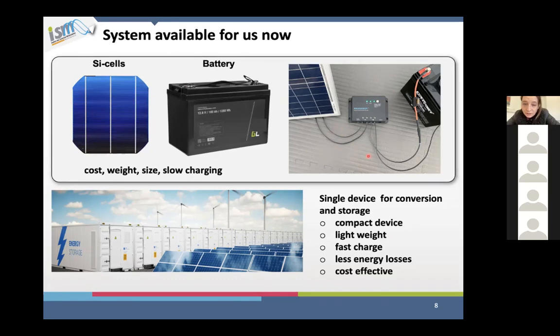But imagine in the case of solar power plants how much energy loss there will be, as presented in this picture. So it's really necessary to develop a single device for conversion and storage without using cables, reducing the price as well as the energy loss.